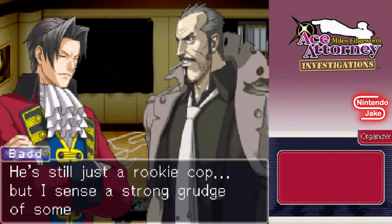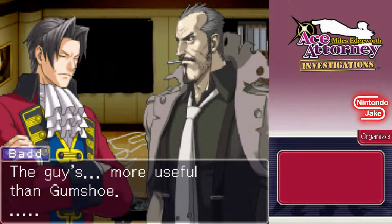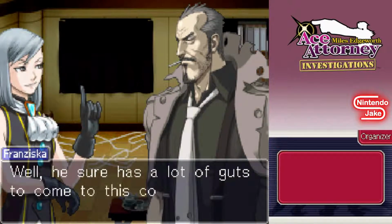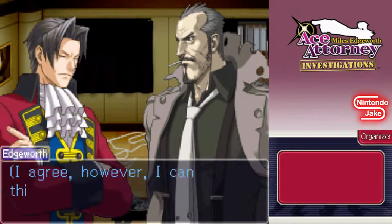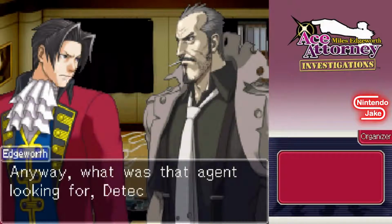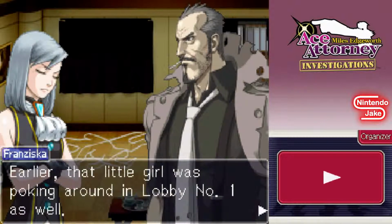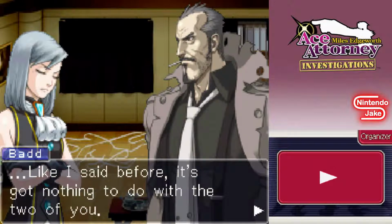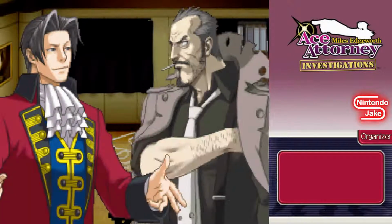They sense a strong grudge of some sort from him. The guy is more useful than Gumshoe, even if he is rude. I see there's a lot of guts coming to this country and giving the prosecutors a hard time. I agree, though I can think of one young lady that statement also applies to. Anyway, who's the agent looking for to take to bed? Earlier that little girl was poking around Defendant Lobby number 1 as well. Like I said before, it's nothing to do with the two of you. I highly doubt that it has nothing to do with me.